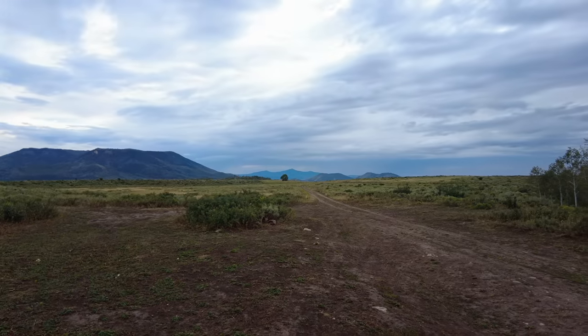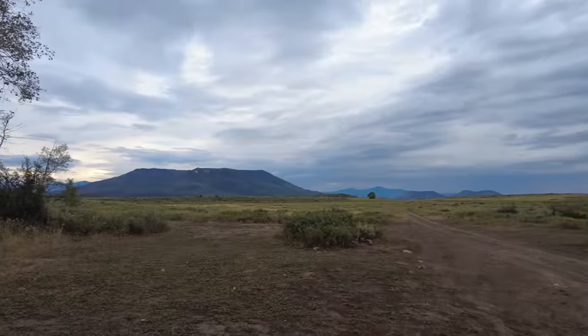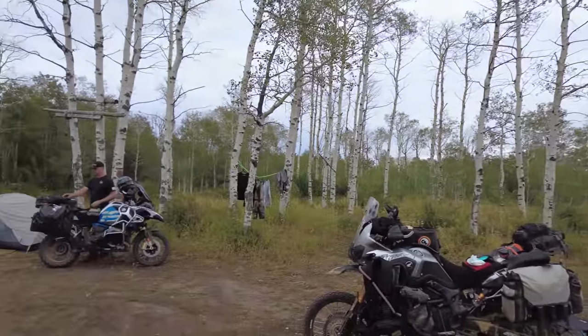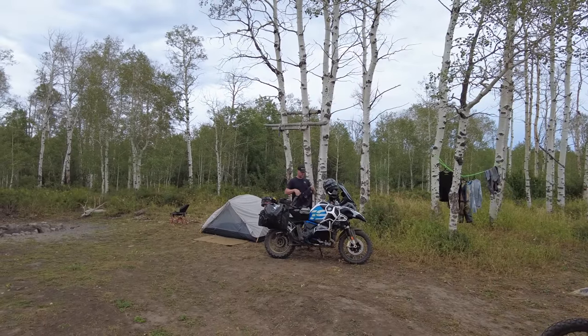So we made it to camp after watching the storms move through, and I think, at least for now, we might be good for the night. We'll see. Some blue sky in the distance. Found this little aspen grove not too far off the route, and we're gonna set up camp here for the night. Dan's already set up.